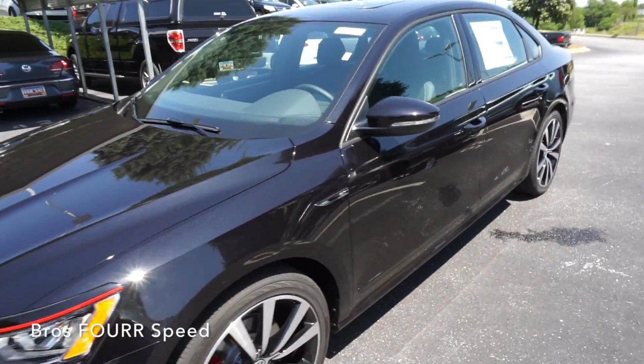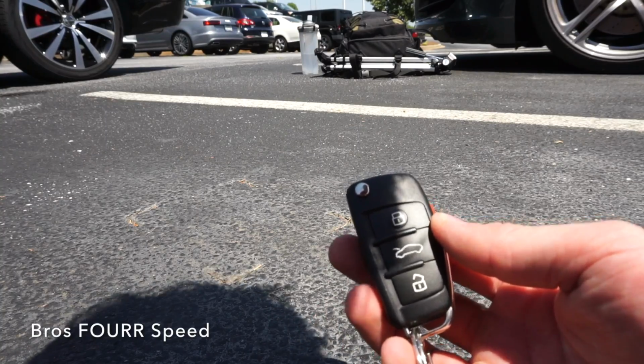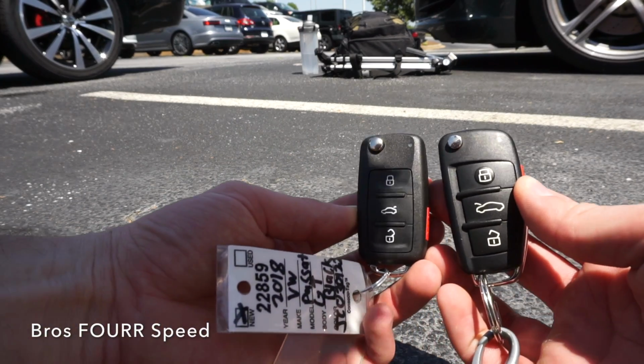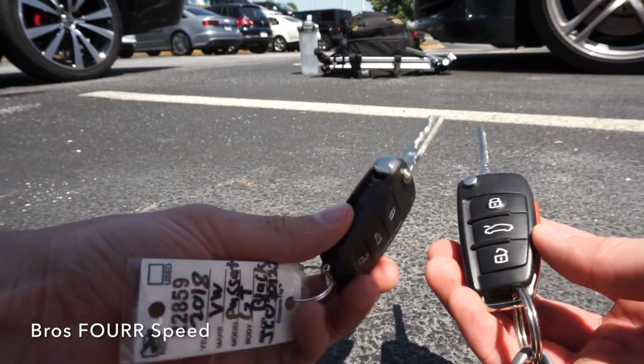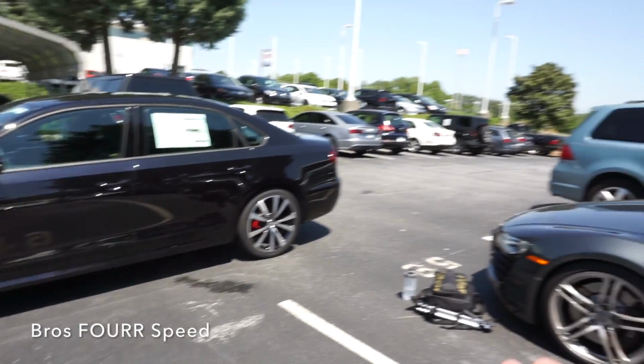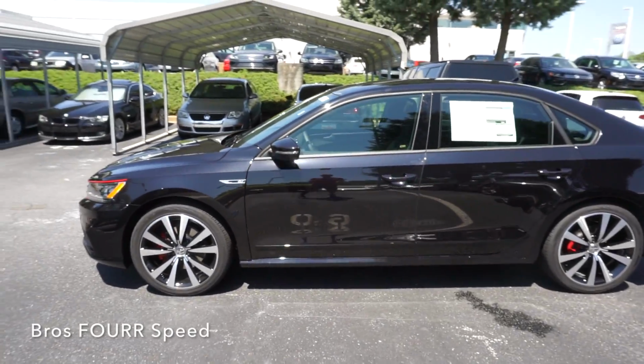So I'm all finished up with the Passat now. Very cool sedan to check out. One thing that I noticed while filming is that my Audi key and the Passat key are virtually identical. Of course, Audi and Volkswagen are from the same company, but it's kind of neat to see that this car has the same exact key fob as my R8. But now it's time to go check out an even cooler R8.